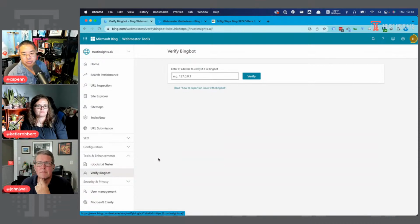You can also, if you've got a whole bunch of unusual IP addresses in your web hosting logs, see if all that crawling was Bing or not. You just type in the IP address and it will tell you, yes, that was us, or no, that was not us.